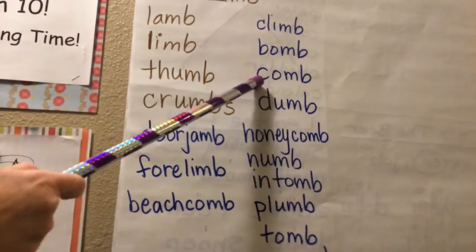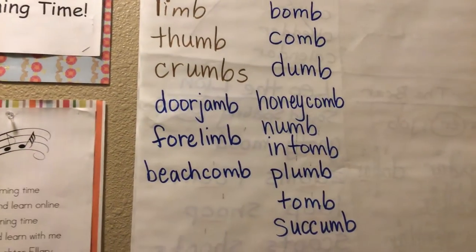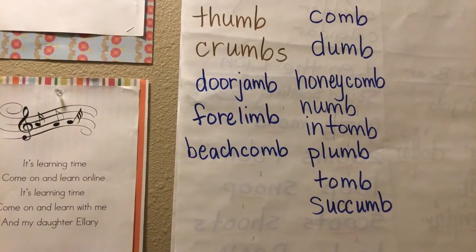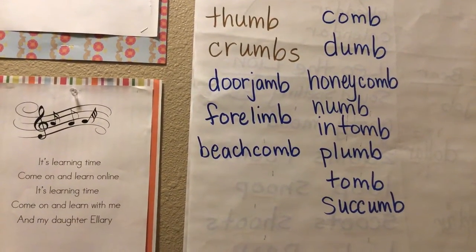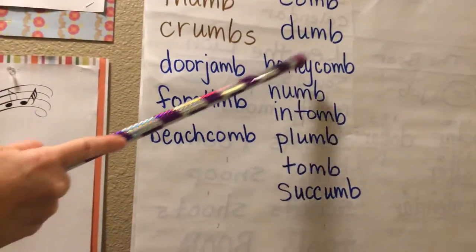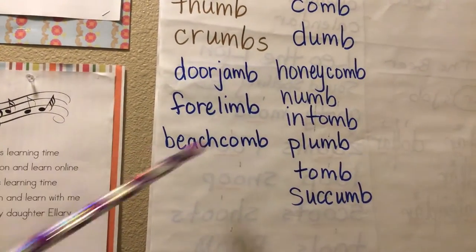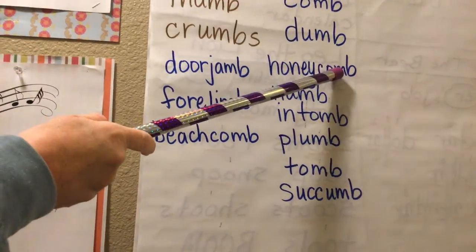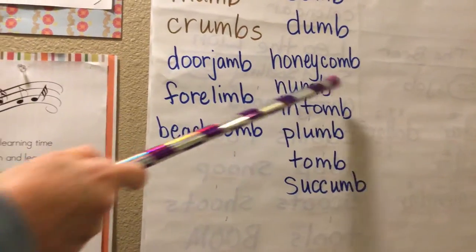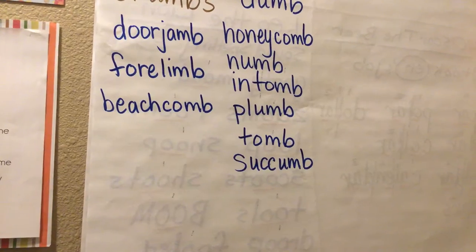Bomb. Comb. Dumb. We can say that was a dumb or silly thing that happened, but we don't say dumb about people. Sometimes I call my animals dum-dums, but we don't ever say that about people. Honey, you can't sound that word out. That O is taking the U's job. Honeycomb, there's that word comb again. You know honeycomb cereal. Numb: you sit down too long on the carpet, your legs start to go numb. You say, Mrs. White, can we get up and stretch?